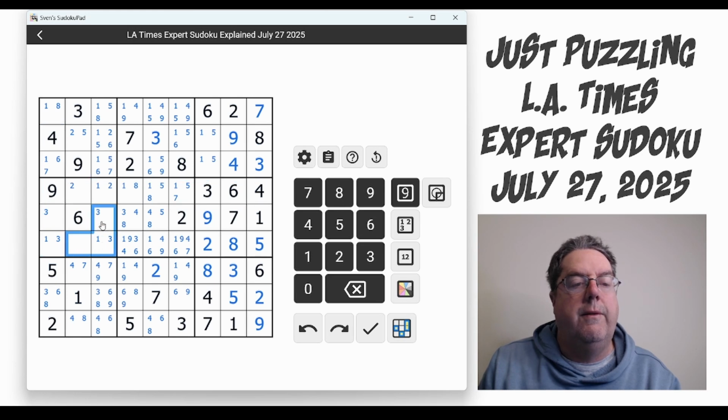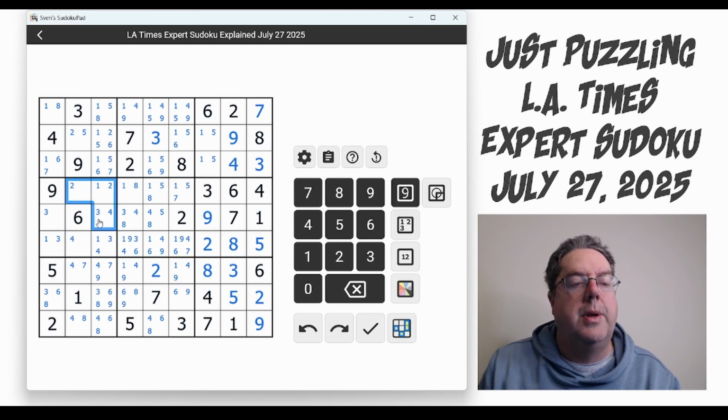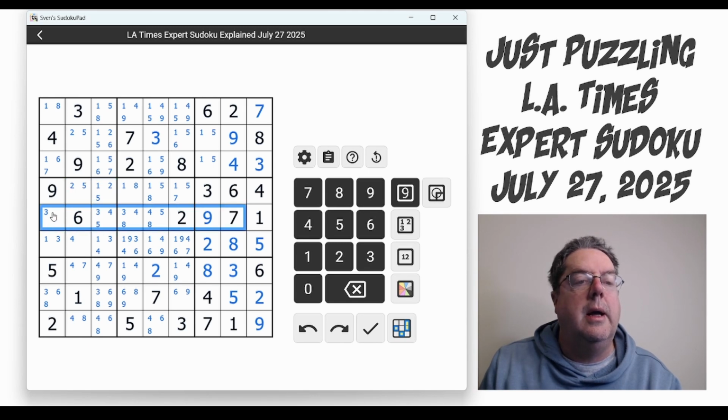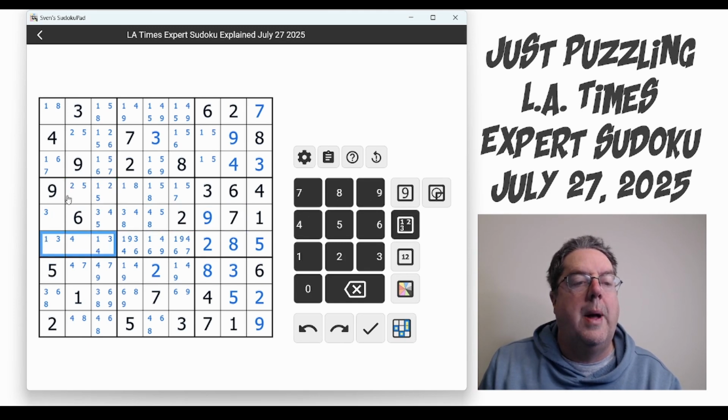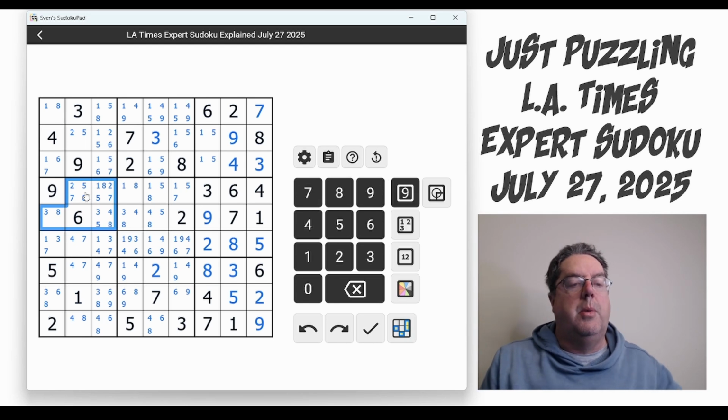4 comes across here, 4 comes down here. Just checking, so 4 is one of these. 5 comes across here, 5 comes up here. So these are a potential 5. 6 is done. 7 comes across here, so 7's top and bottom. 8 is the bottom, so 8 is one of these 4, and 9's already in the box.